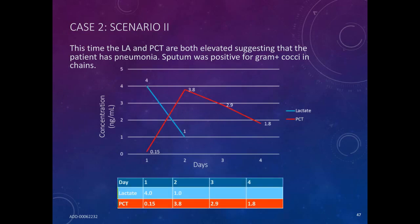But here is the beauty of this. These two patients had almost the exact same clinical history. The chest x-rays were almost indistinguishable. One of them had just heart failure. One of them had pneumonia. One needed antibiotics and got it. The other one didn't need antibiotics and only got antibiotics for 24 hours. Let's see how you guys did.